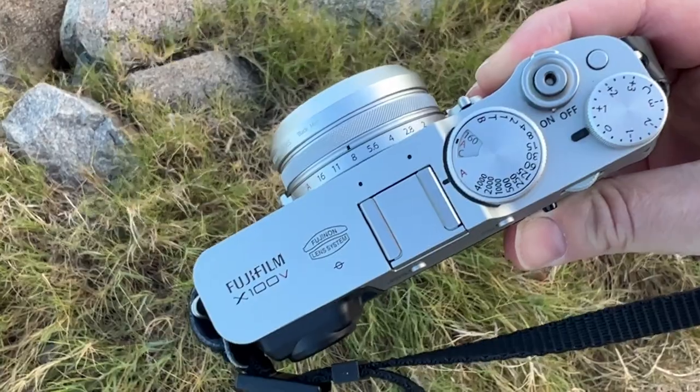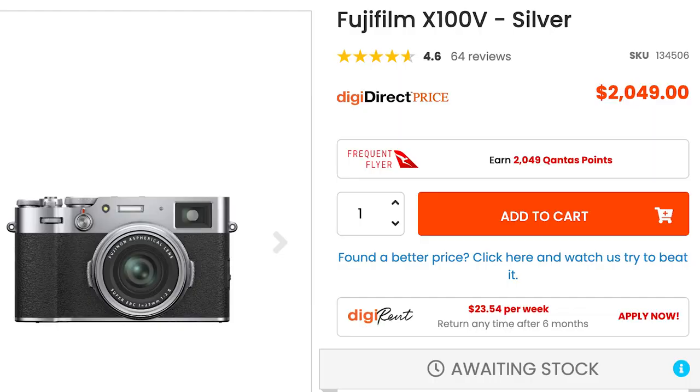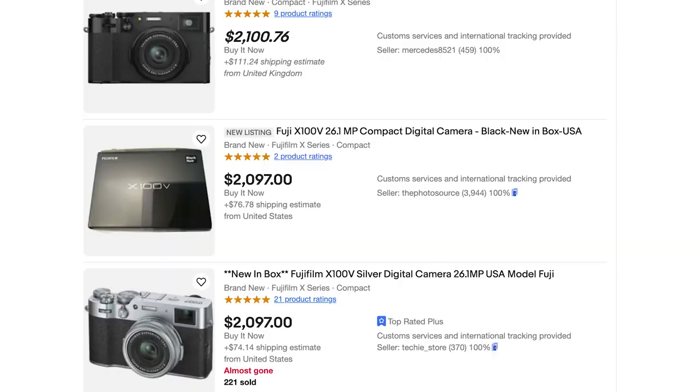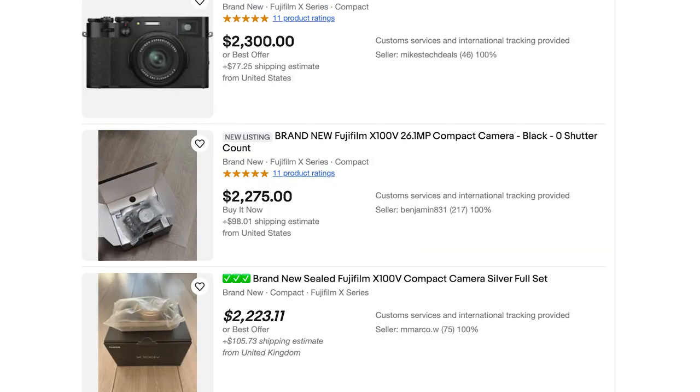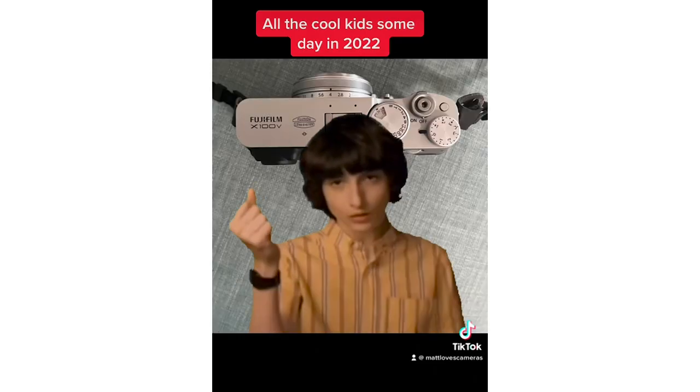For the last few months, the Fujifilm X100V has been the hottest compact camera in the world. Fujifilm Japan have officially stopped taking orders, and you'd be hard-pressed to find the camera in any retail store. On the second-hand marketplace, on things like Facebook Marketplace and eBay, the cameras are going for well in excess of their original retail value, with hundreds or thousands of photographers keen to get their hands on one, thanks to their newfound popularity through apps like TikTok.